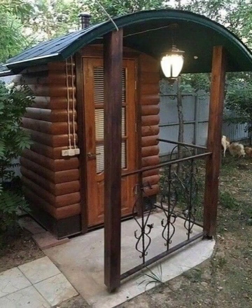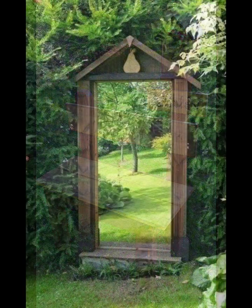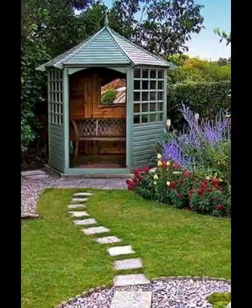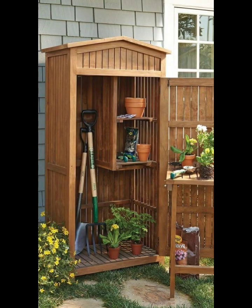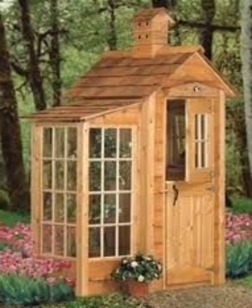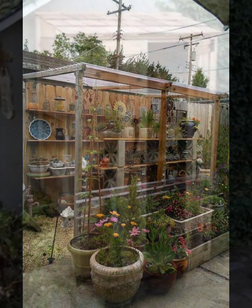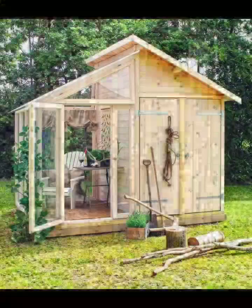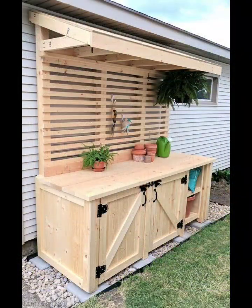Potting shed. A shed designed for gardening tasks with a potting bench, storage for pots and gardening supplies, and space for seedlings. She shed. Transform your shed into a cozy retreat for relaxation, crafting, and hobbies. Decorate it with your personal style.